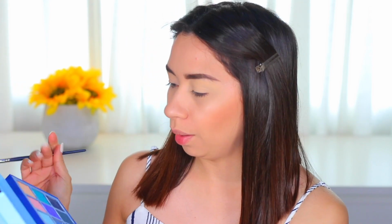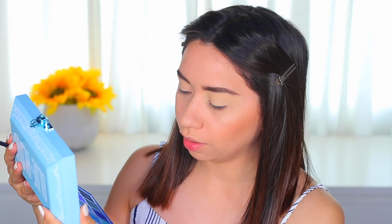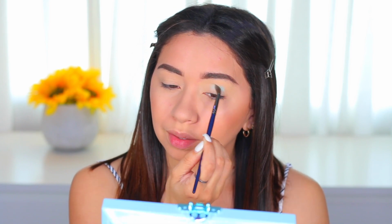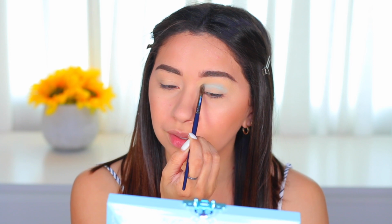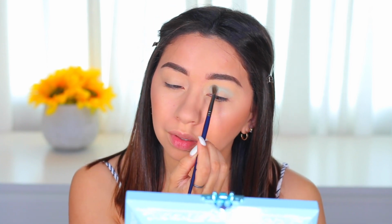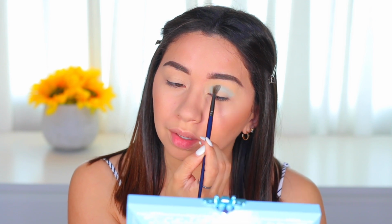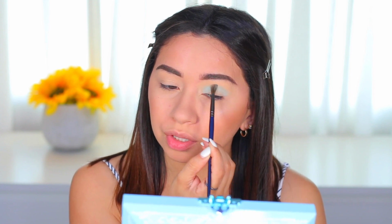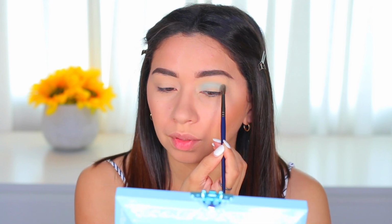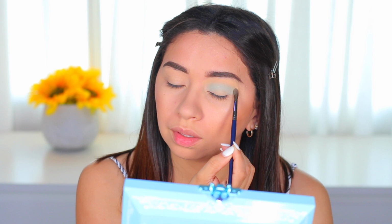I just took a really deep breath, and I'm going to try this color right here. It's called Minty. It's a light blue-green minty color, and I'm going to apply this shade in the transition area. This is very intense. You know, I swatched some of them in my last video, and this one did swatch really nicely. The light colors did swatch really nicely, but you know, on the arm it's always different than on the eyes. But this is actually looking really good on the eyes too.